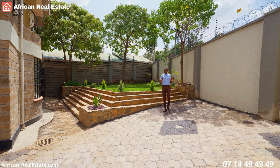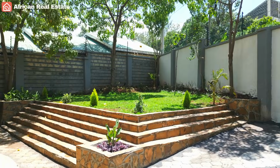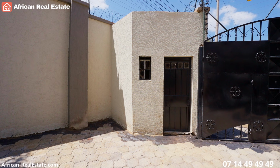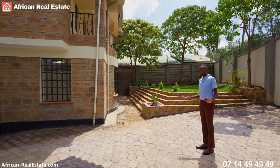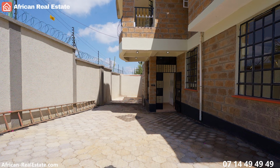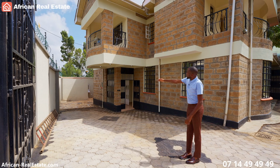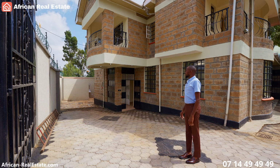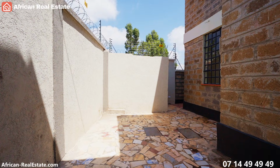I like the landscaping, and it has been done very well. The unit comes with a guardhouse on my left-hand side, and this should be your parking area, big enough to fit 2 cars on this side and another set of 2 cars on the other side. That is the main entrance where we have the videographer, and on the far end you have an external bathroom and an access to the rear side of this home.